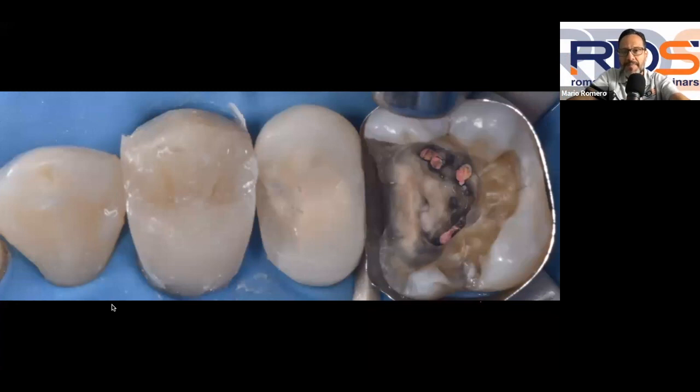But the most important aspect is for you to understand that there is no enamel on that margin. So that margin, in my mind, is not a good margin for me to bond any type of resin to. I'm going to use a resin modified glass ionomer or a regular glass ionomer in order for me to elevate that margin. Personally, I like the resin modified glass ionomer for this clinical situation.